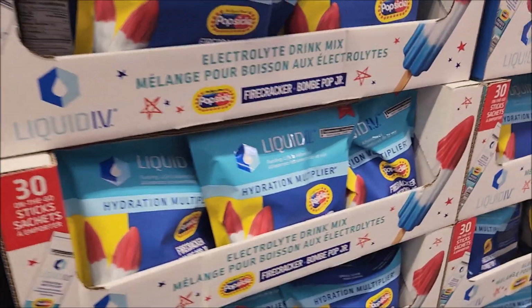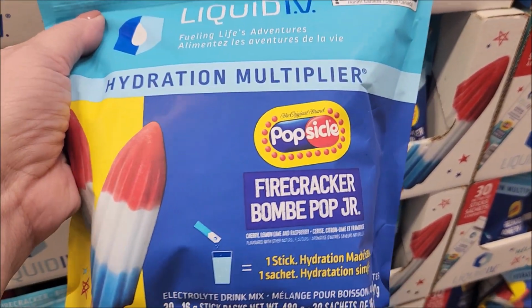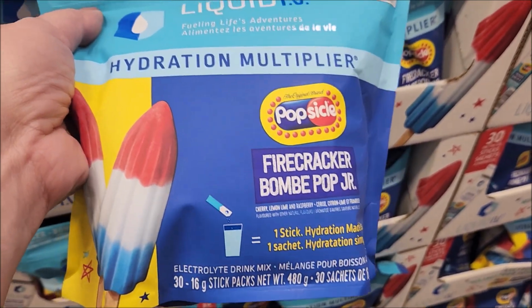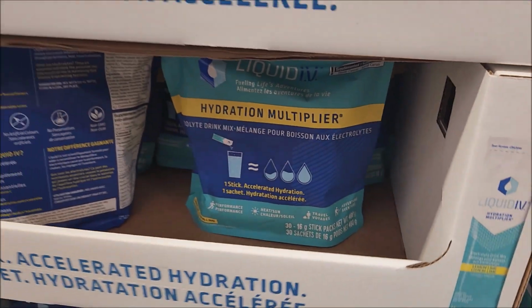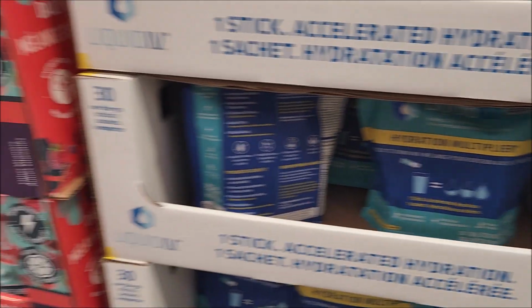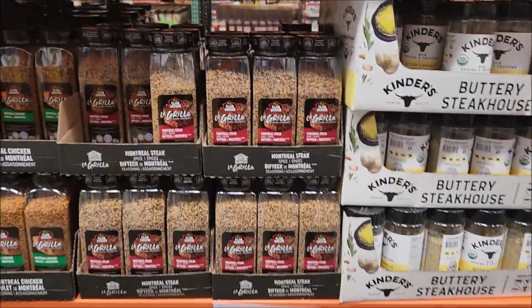And I also wanted to pick up this liquid IV. My husband and I try and have like some electrolytes too, other than just water. So I'm going to pick up this firecracker one for him. He started running again, and I thought these would be really good for after his runs. This is the one they normally have all year long, but they don't always have that rocket pop. There's some other ones, but I really wanted to try that one.